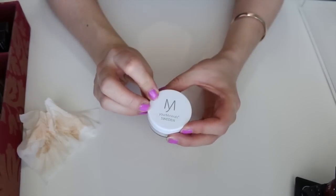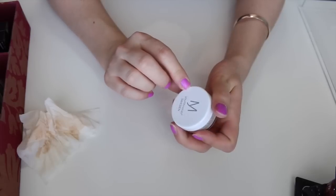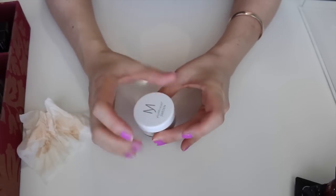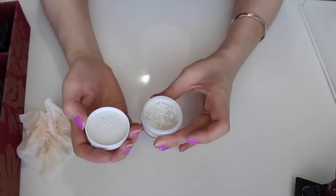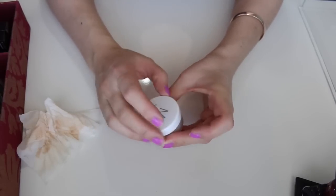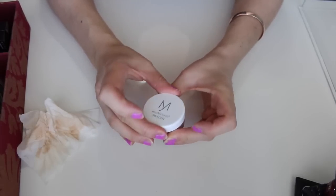So this I got in a BoxyCharm. This is the Your Minerals Sweden Transparent Veil, and it's just a translucent setting powder. I'm gonna go ahead and keep this. I've used it a couple times. I'm still kind of testing it out to see if I like it, but I'm gonna keep it for now.